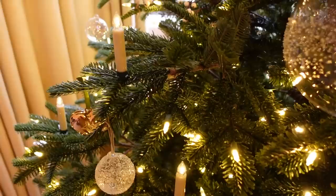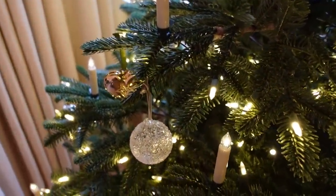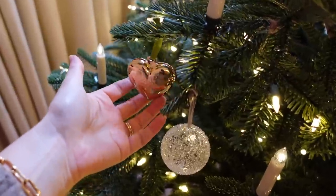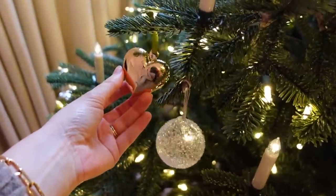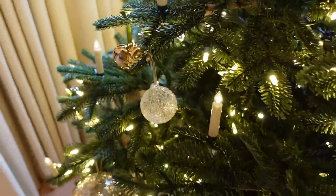Our tree isn't perfect, and actually I've just gone to one bit which isn't. But it makes my heart so happy because Oliver put this one here right next to this one and it makes me laugh. It is definitely too close, but I have to keep it because I think it's cute.